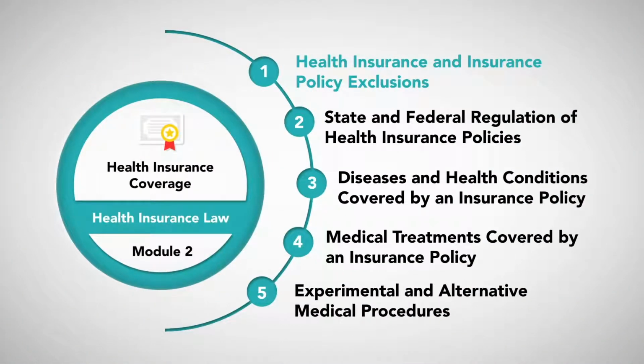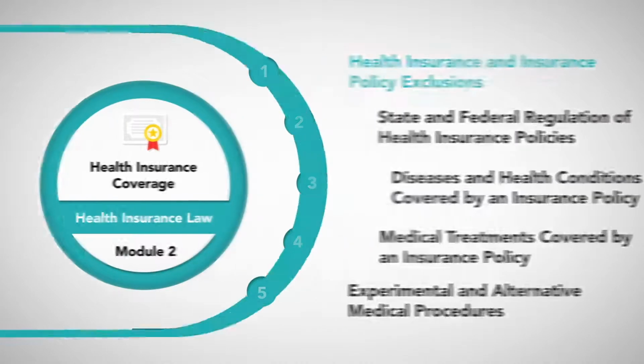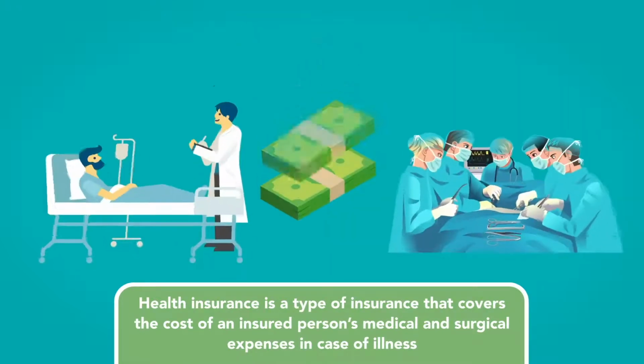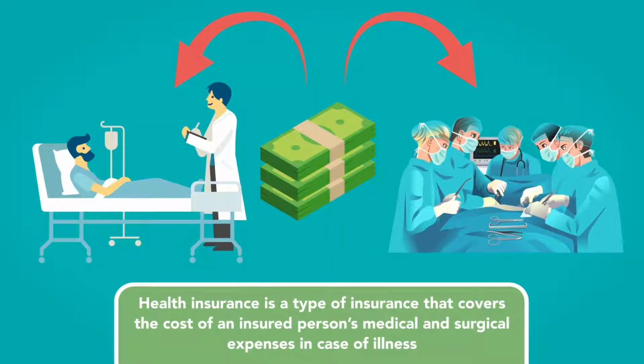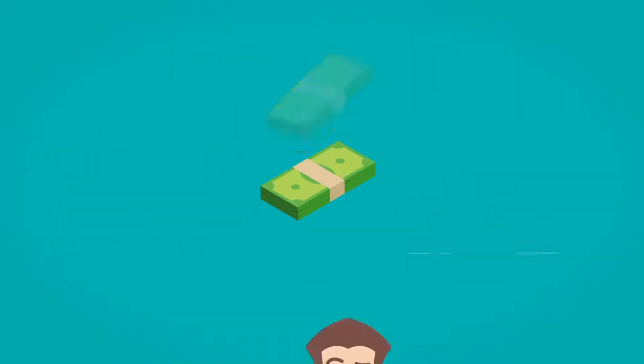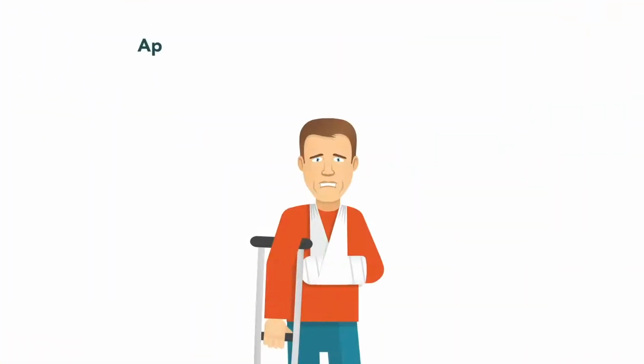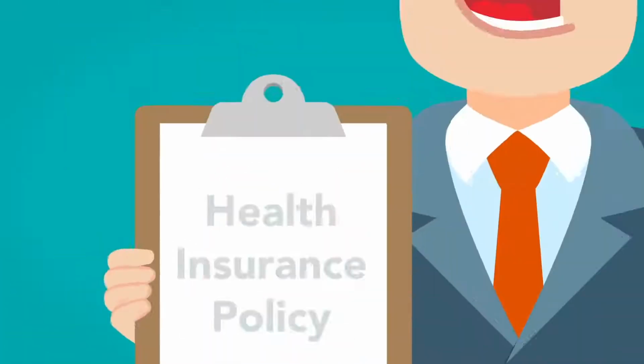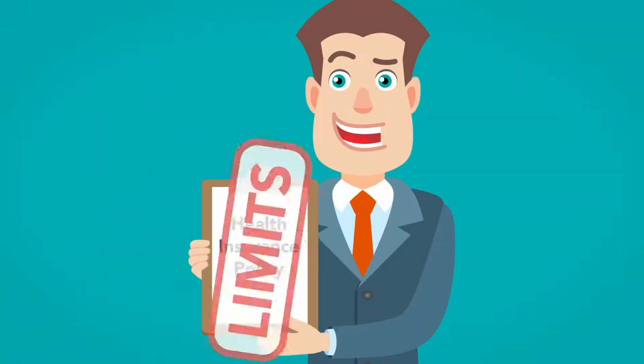Health insurance and insurance policy exclusions. Health insurance is a type of insurance that covers the cost of an insured person's medical and surgical expenses in case of illness. The insured's health insurance coverage applies to any disability or disease arising from a specific condition. Health insurance policies, of course, have limitations.